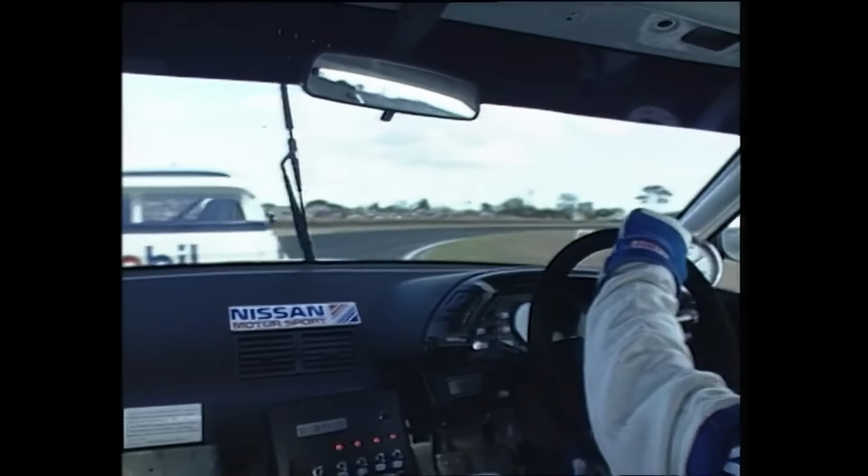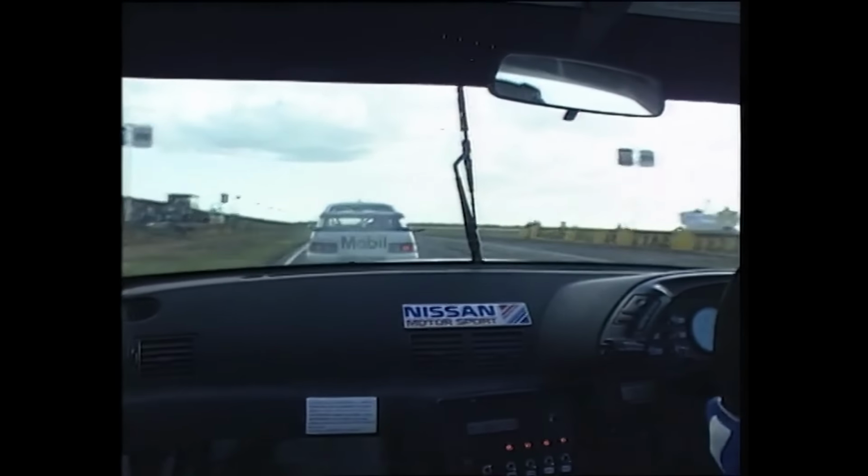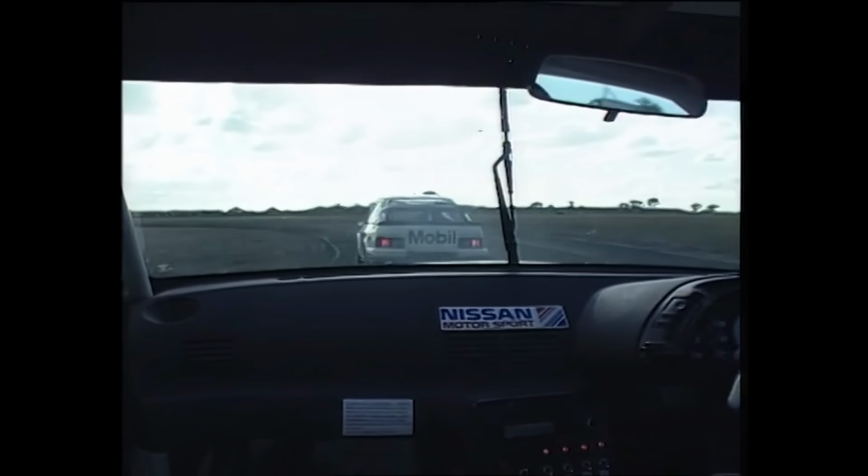That's absolutely right. We're following Peter Brock, and the young man stalking him at the moment is Nissan's Mark Skaife in the new four-wheel steer twin-turbo GT-R model number 2. It needs a straightaway to work on him, and watch this now as they come round the loop. Skaife will try and work his way to the outside, or if he goes to the inside, he'll need that much more acceleration.